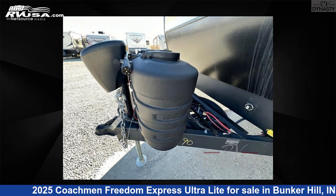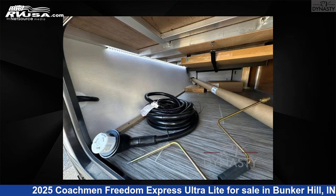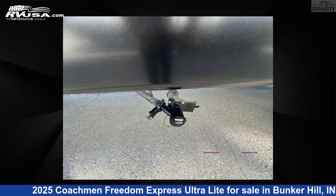This new Coachmen is 36 feet 0 inches in length and features sleeps 10, slideout, and 50 gallons fresh water capacity. The floor plan layout of this travel trailer features bath and a half, bunkhouse, front bedroom, outdoor kitchen.